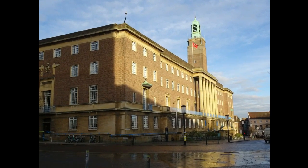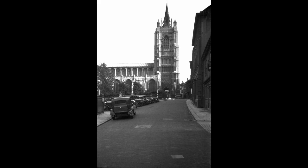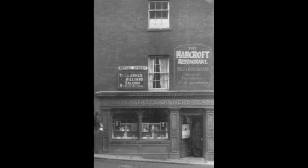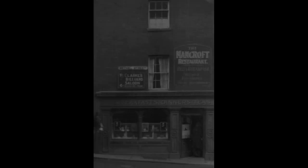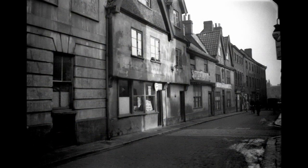St Peter Street used to continue around St Peter Mancroft Church to join Hay Hill, where Next now is. So having glanced down the rest of St Peter Street, let's return to its corner with Bethel Street and the Mancroft Hotel. Let's go down Bethel Street a little way and look back towards its corner with St Peter Street.